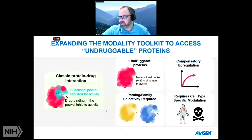So, just to highlight a little further the potential here and why induced proximity is going to allow us to access typically undruggable proteins, I've highlighted that here. I've already mentioned that you can imagine in the concept of a classical protein drug interaction, you really require a pocket in which a small molecule, in this case, binding actually has a functional effect.